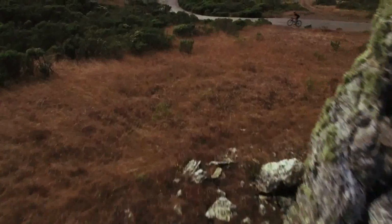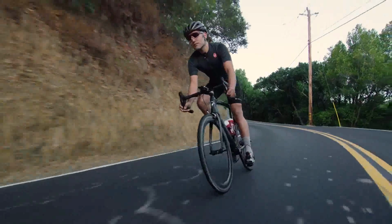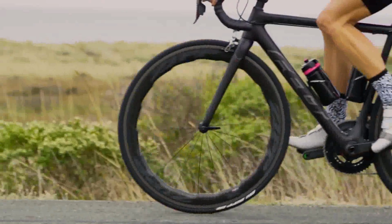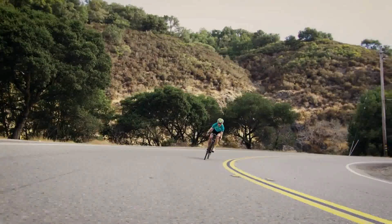We're going after every single nook and cranny. No stone is left unturned to make this a faster wheel. The 454 NSW Carbon Clincher goes beyond what was thought possible with conventional aero wheel design to usher in a new era rooted in stability and unrelenting speed.